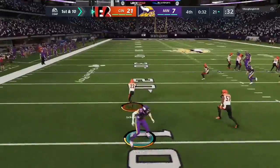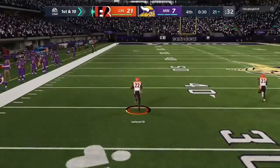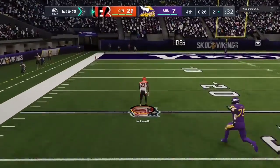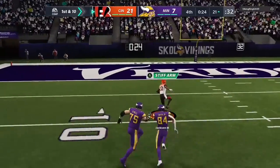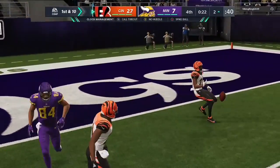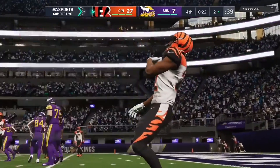And this is intercepted, and that should do it. William Jackson with a pick. And nothing but daylight ahead. And he will bring it back. It's a pick 6 for the Bengals TD.